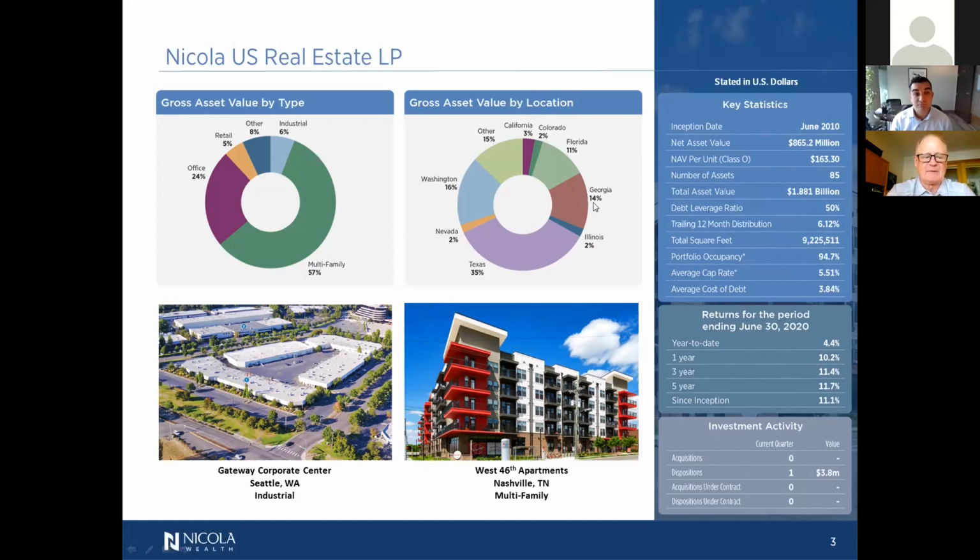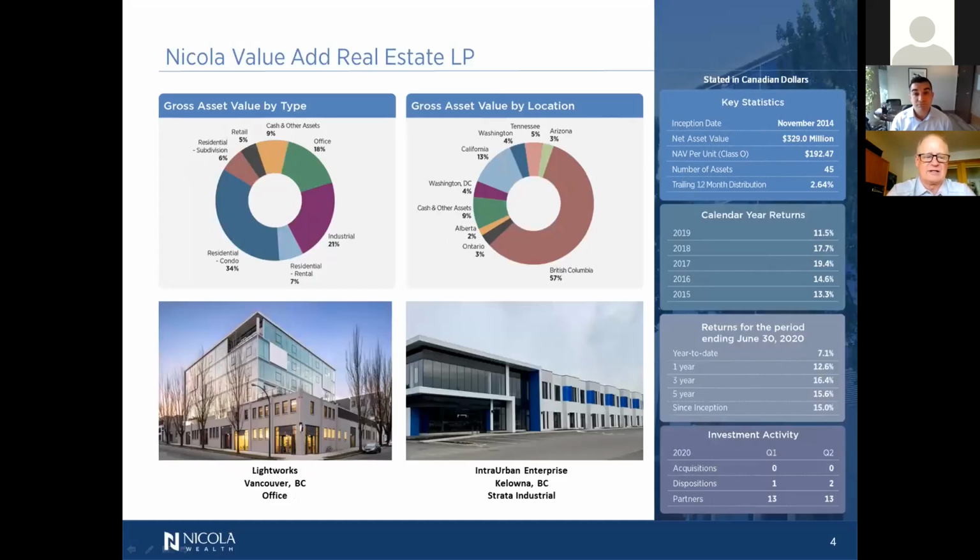And finally, our Nicola Value Add Real Estate LP. This is our value add merchant fund, meaning that all the projects in this fund are either build to sell or repurpose and sell. This fund is well diversified by asset type and geography. It includes industrial strata condo, industrial for lease, office strata condo, office for lease, multifamily rental apartments, and some residential condo and retail repurposing. This fund operates in both Canada and the US and has a large concentration in Vancouver, but it also has coverage in Toronto and other certain markets in the US.